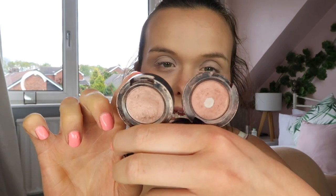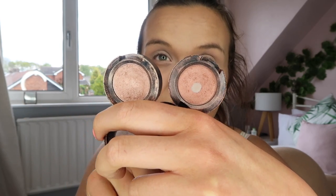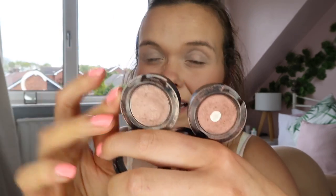And I've got two shades here. This one is All That Glitters, and this one is Bold and Brazen. And you can see All That Glitters is like a champagne-y pink colour, and this is more of, I would say, a gentle sort of muted copper shade. But you could find these shades, they're very, very popular at the moment. You could find them in the drugstore quite easily, I think, something similar.